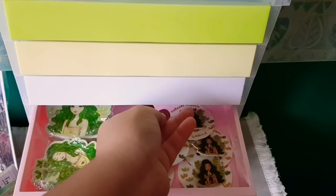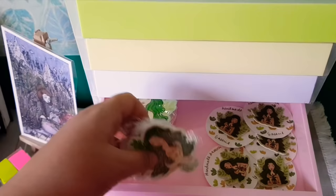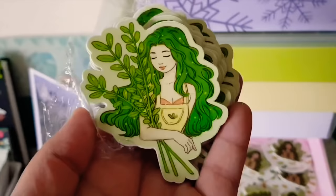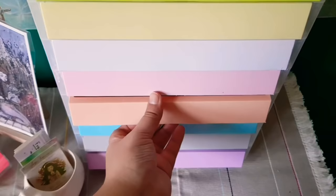And these are my stickers. So before, I was making handmade stickers as well. And guess what? I am really done with handmade stickers, at least for selling. So yeah, I made these ones of my designs of Greenie. And they're really cute. Really proud of them as well. Another one gone. Let's see this one.